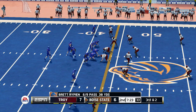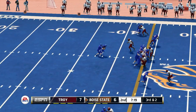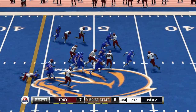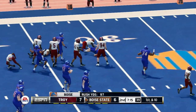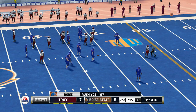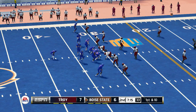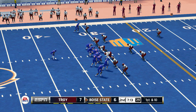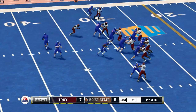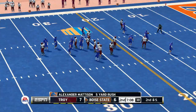Third down. Now he's got room to run. He's at the 40, and they tackle him at the 31-yard line. And he's tackled after positive yardage.